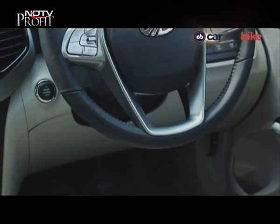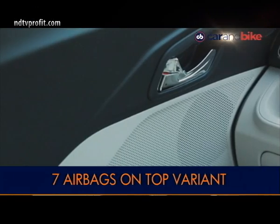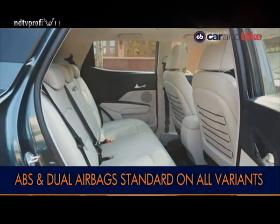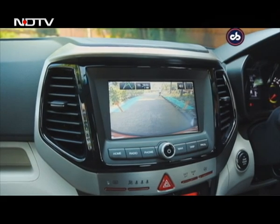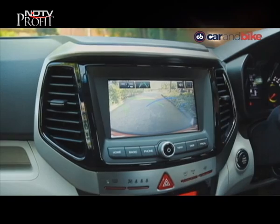Mahindra will also offer 7 airbags on the top spec variant of the XUV. Apart from that, dual airbags along with anti-lock brakes are standard on all variants, along with ISOFIX, that's the child seat anchorage. You also get parking sensors up front and at the rear, along with the parking camera. The car has hill start as well.